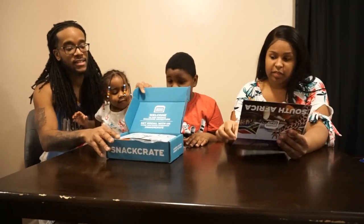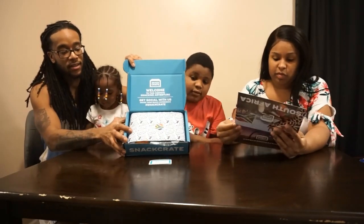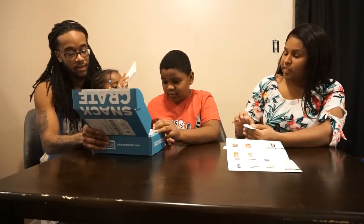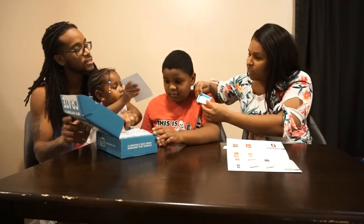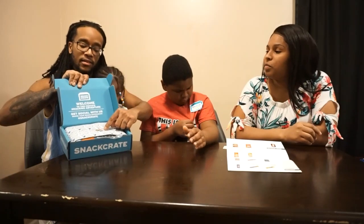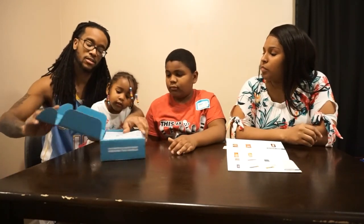That's what it looks like inside the snack crate. I hope y'all can see that. It's a sticker. That's what it looks like inside. I believe this is their flag, right? Yep. That's their flag. They have a sticker that looks like their flag to seal it all up.